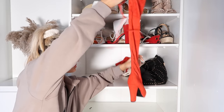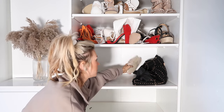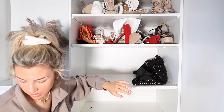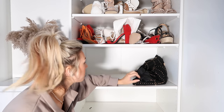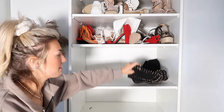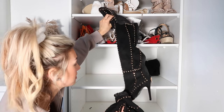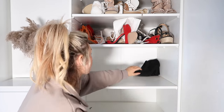Red knee-high boots, I'll definitely wear them. Forgot I even had them, but I will wear them. These little sliders I probably won't wear, but I might put them downstairs to just chuck on. These, I've never worn, but I just can't part with them for some reason. I feel like I'm going to need them for something in my life, so I don't want to get rid of them.